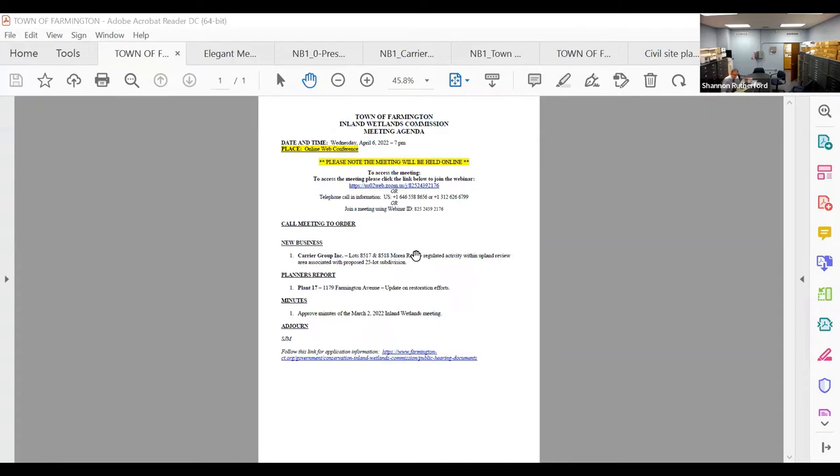All right. Agenda. Okay, so we'll call the April 6, 2022 Wetlands Commission meeting to order. First item on the agenda, new business, Carrier Group, Inc. for a project over on Murray Road.